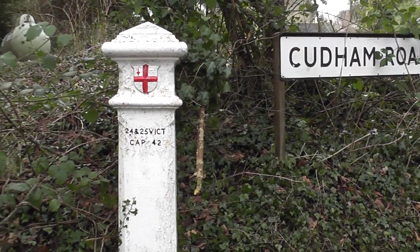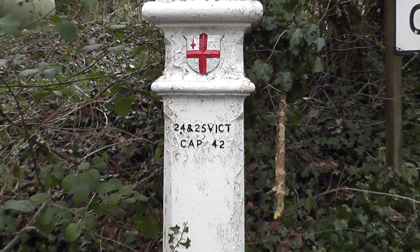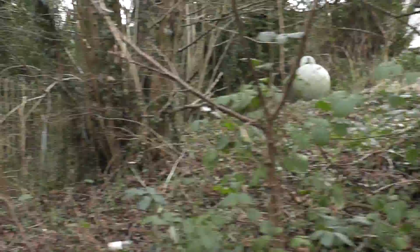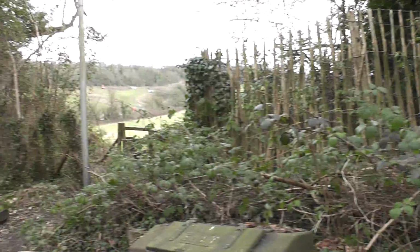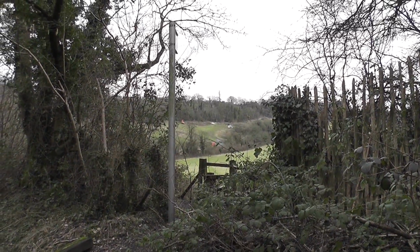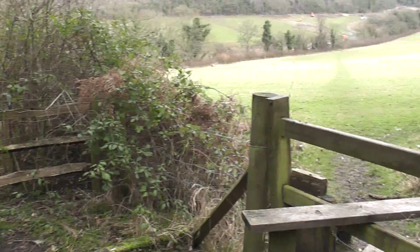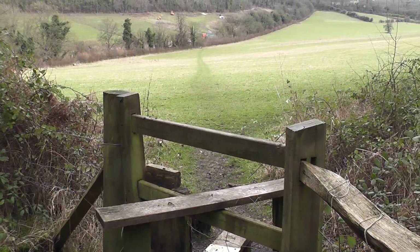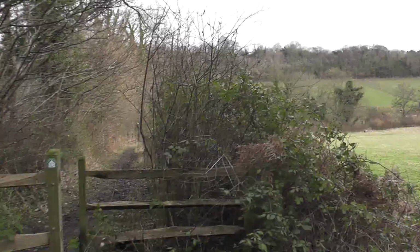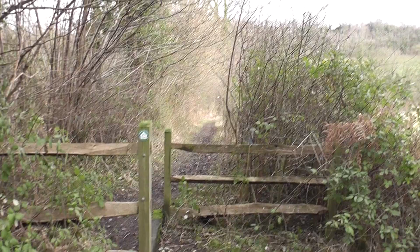Another one of our coal posts, this one being Cap 42. Then onward journey is familiar terrain across that field there. Now it looks like you've got two options here. The text refers to using this permissive path across the field over the stile, but that will ultimately join up, I do believe, with this footpath here, which is a conservation walk.